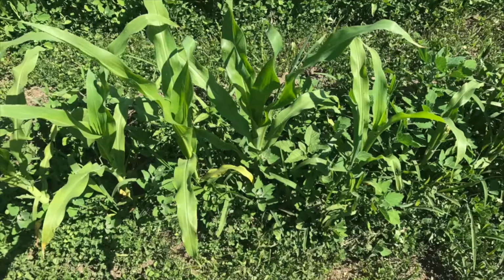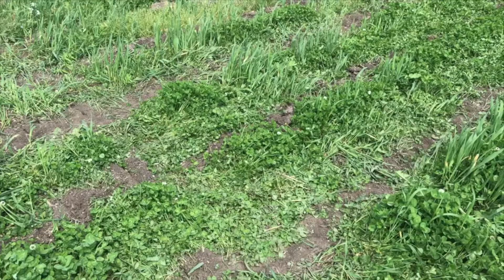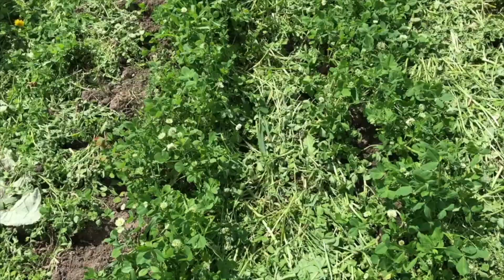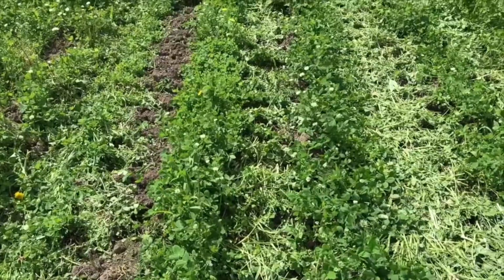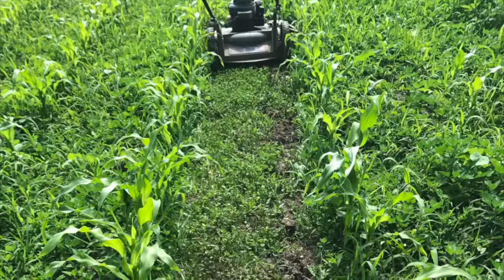Inadequate weed suppression was not surprising. In-row weeds also remained a problem. A prototype inter-row crimper unit was ineffective due to guidance and sway and drift problems on the 45-year-old tractor used. After taking out some of the corn plants, a self-propelled push mower was used instead. Mowing was effective, but very time-consuming and tedious.